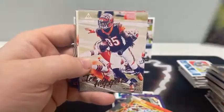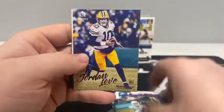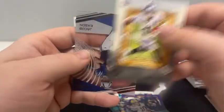Got a Jonathan Taylor, T. Higgins. There's Jake from State Farm, Tua out of Panini Brand. There's Jordan Love on the Luminance, Antonio Gibson. Got a green Henry Ruggs and a Jacob Eason out of Clear Vision for the Indianapolis Colts.